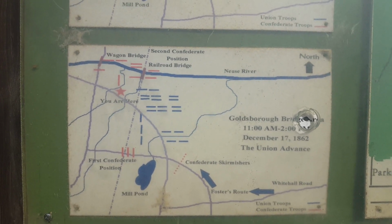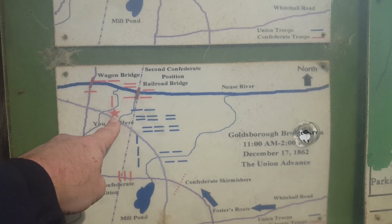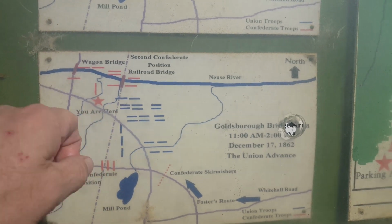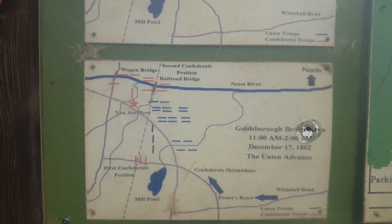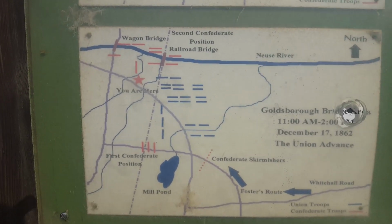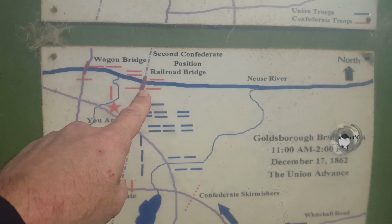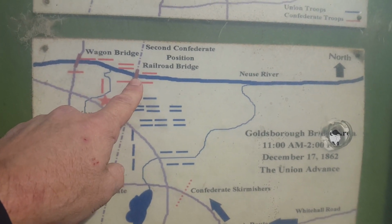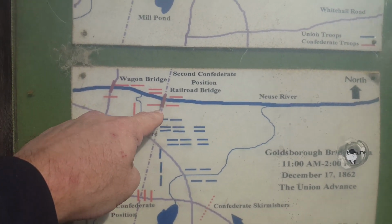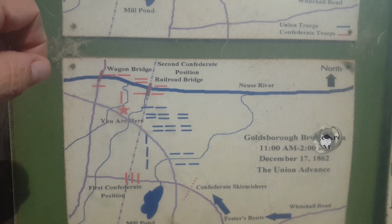Here we are on the first, we are right here, and just to my right is where the Union lines were, and the Confederates were set up across the Neuse River guarding this rail bridge, and the Union burned this bridge because we knew the tactical importance of that bridge.